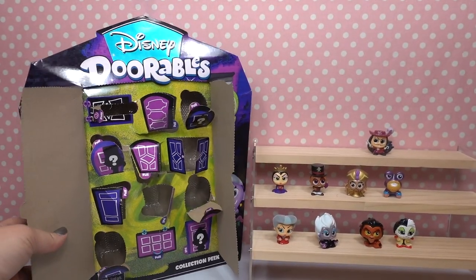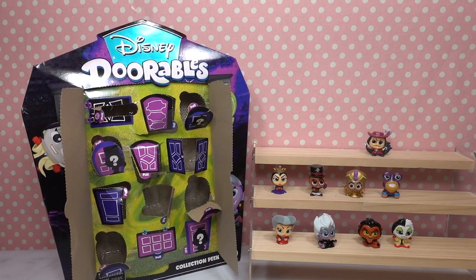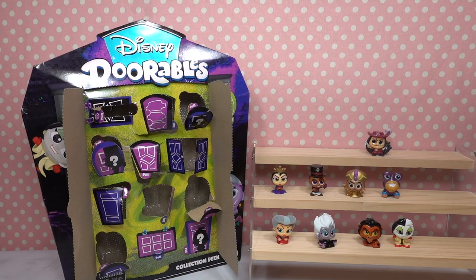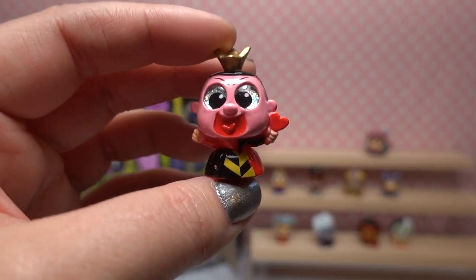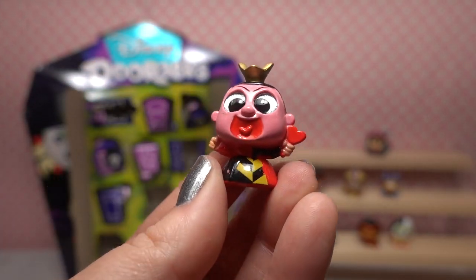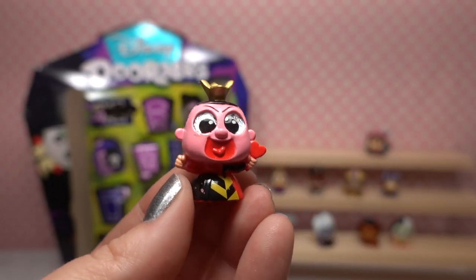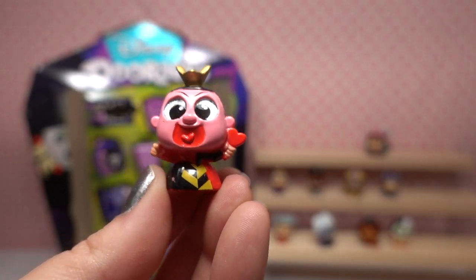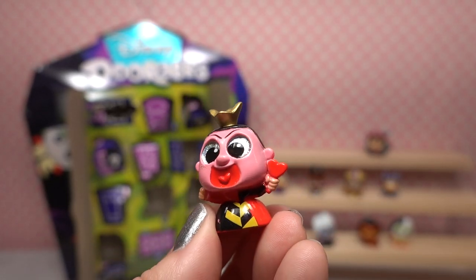Very much so. Okay, we are down to our last few. Going with, yes. This is actually one of my most favorite Doorables. I've talked about this on the channel before. So she's looking very angry. She's screaming and it's making her face red, which we are so here for. And the best detail of this is that her tongue is a heart. And I think it is just so extremely precious.